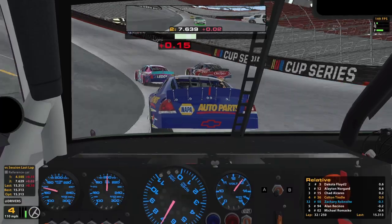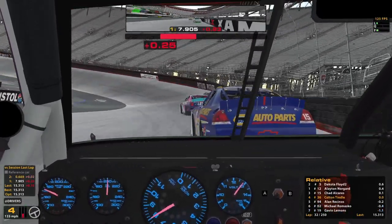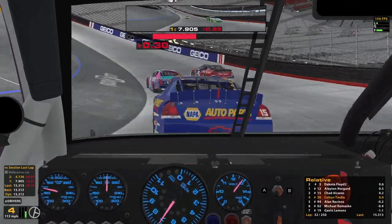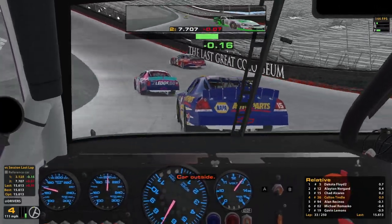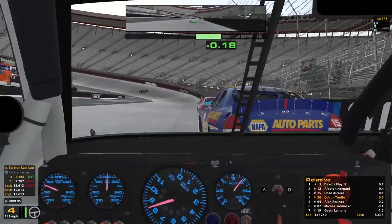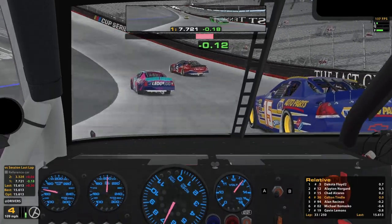The 50 might need to call it. He's having a lot of trouble. You hate to say that, but he's having trouble just not getting into the wall while the leaders are coming by. He wrecks the 5 again up there. Car outside. Clear. Still not in a hurry.